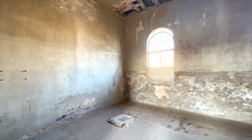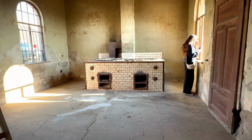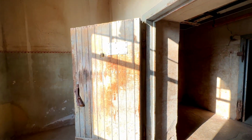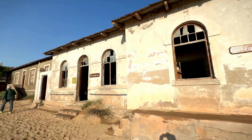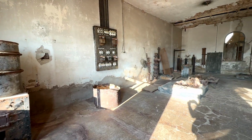It was self-contained in every way, equipped with shops and services including a hospital, a dance hall, a power station, a school, a theater, a gymnasium, a bowling alley, a casino, an ice-making plant. It also had the first tram in Africa, and a railway was opened to nearby Lüderitz.